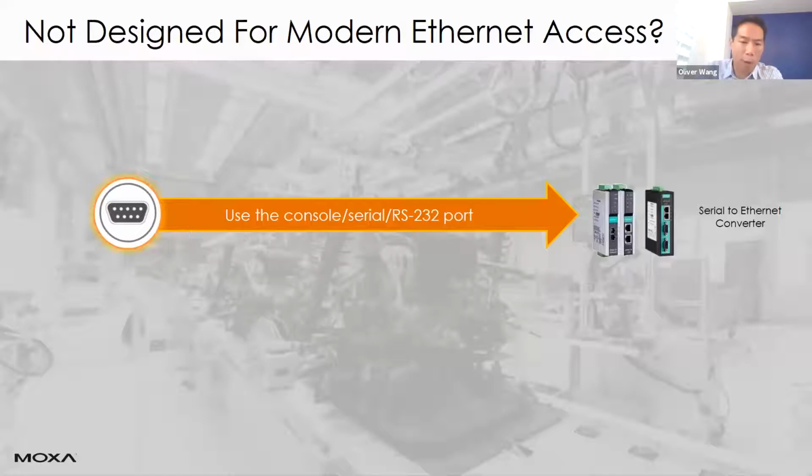This is perfect for machines and devices that were designed to connect directly to a PC, like older CNC machines, medical equipment, barcode scanners, and printers. You can set up virtual COM ports on your PC so your original software doesn't have to change. It simply sees new COM ports like they were physically connected to the PC itself.